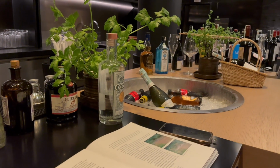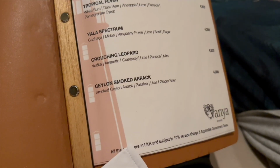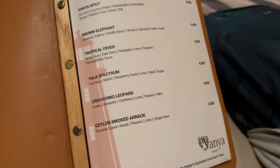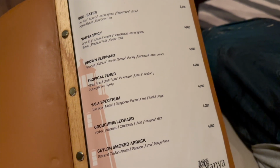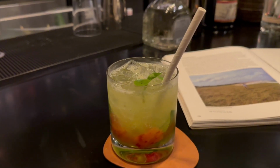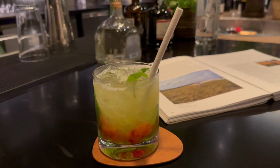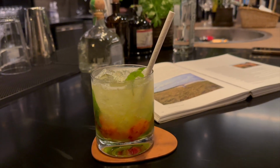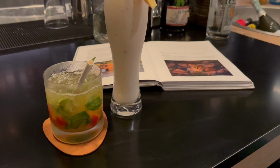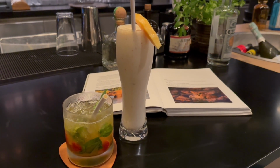So if you're interested, here are a couple of their cocktails. Again, price-wise, certainly not cheap. I believe this roughly translates to around $15 to $20 per cocktail, depending on which one you select. And here, for example, you can see one of the cocktails with, I believe it's raspberries, mint, and arak, which is a local spirit from coconut sap. So very interesting. My wife had a non-alcoholic milkshake, and that one also looked great and tasted great.